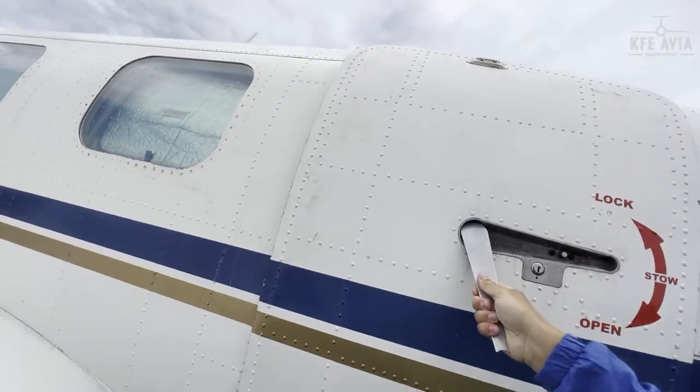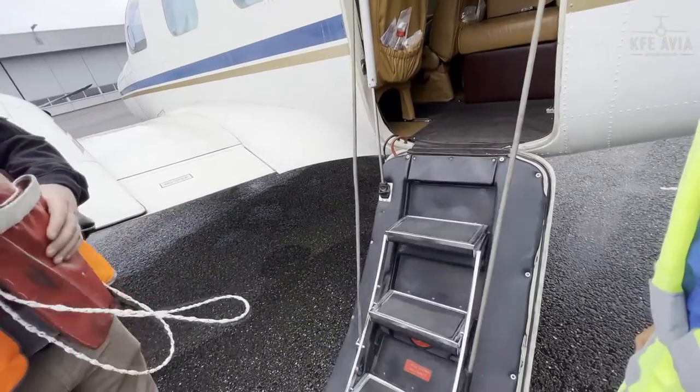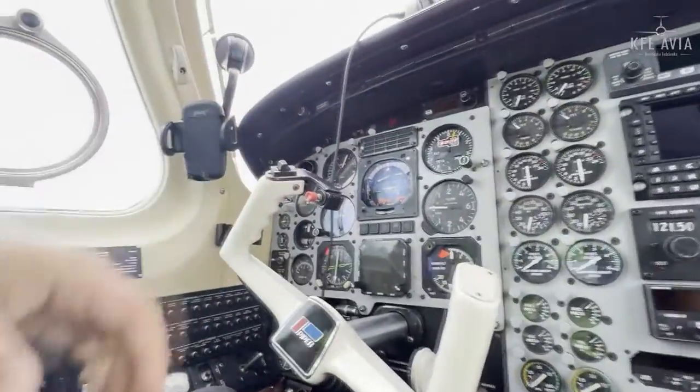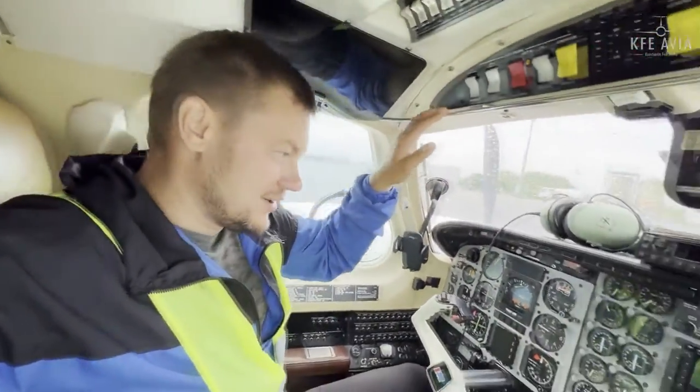Open. No. Parking brake is set. This is how our bird looks like.